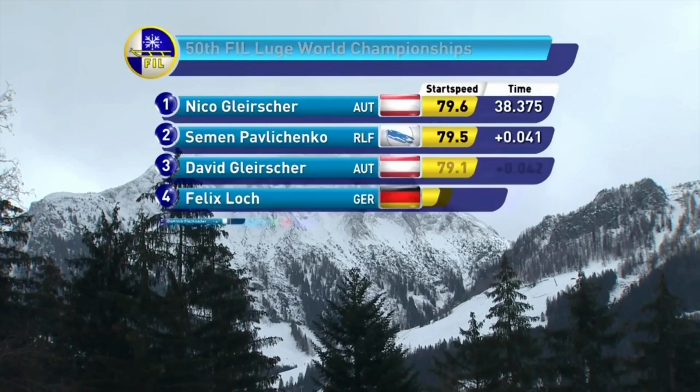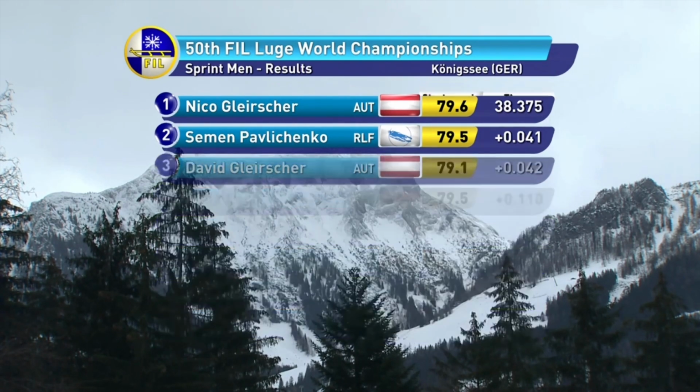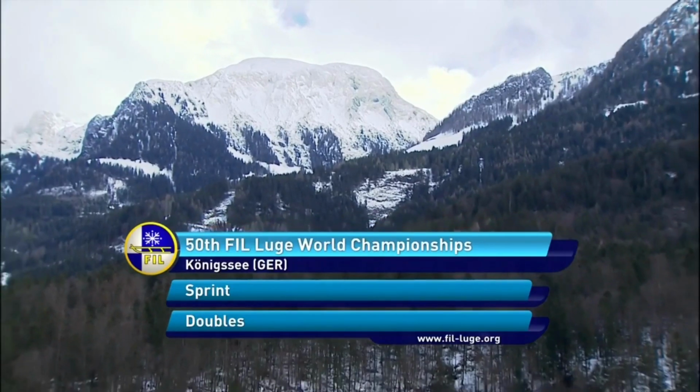I would think as we see these standings, Nico Gleicher, David Gleicher in third. Who knows where Wolfie Kindle would have ended up had he not had the problem out of Kreisel. So as we check out all of the standings, yes, I think we need to give some of that gold medal to Peter Pens and Toby Schiegel.